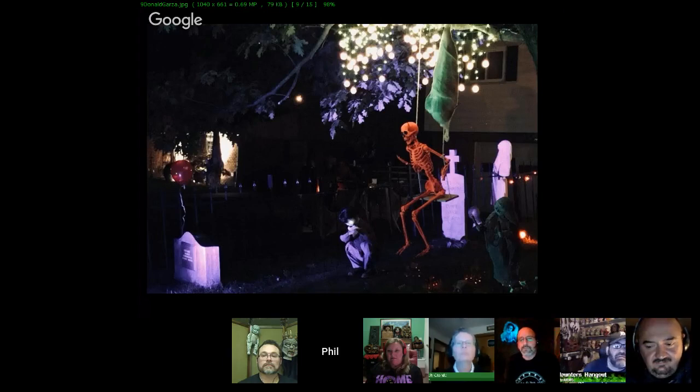Our skeleton swing. Again, my wife did the lighting to get that to pop out like that. We wanted to do something whimsical in the front yard for the kids. And to the left, you can see our Georgie Denbrough from It with the red balloon, and they just enjoyed seeing those two items that close together.